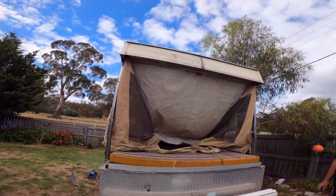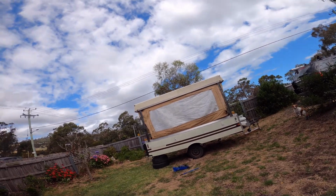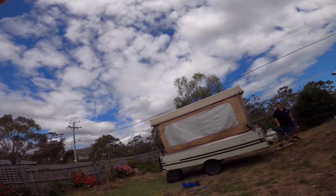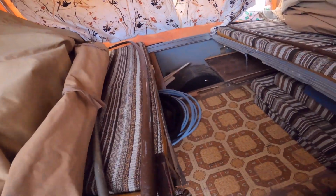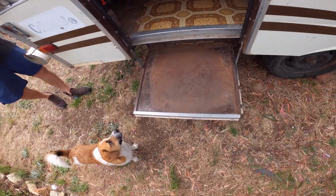So this is what it looks like now that it's down. Looks okay. So do you want to know what it looks like? It's only a little space after, and in there. It's like a bunk bed, Dad. You can make a bed underneath there.